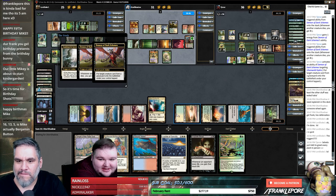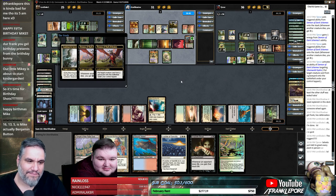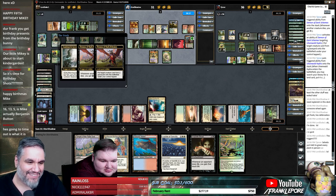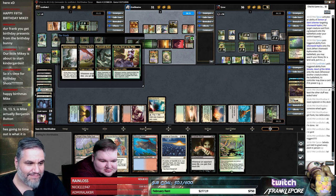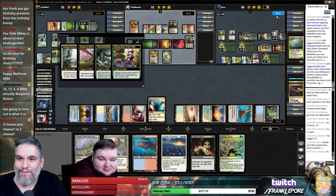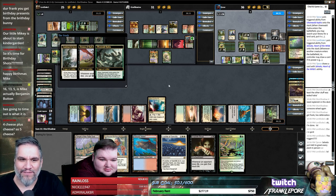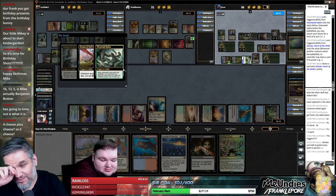They're literally going to reanimate every creature that's ever died. 16-13-5, is Mike actually Benjamin Button? Yeah, it's possible. Well, they have 44 minutes, so they're pretty good on time. They actually have the most time of all 4 of us, so not too concerned with that.